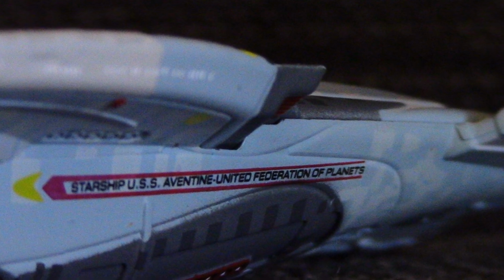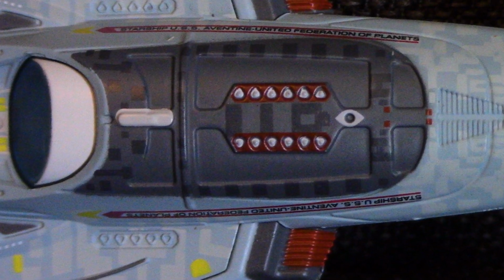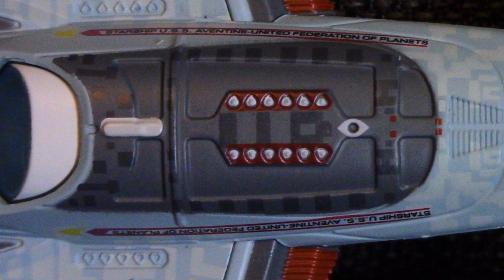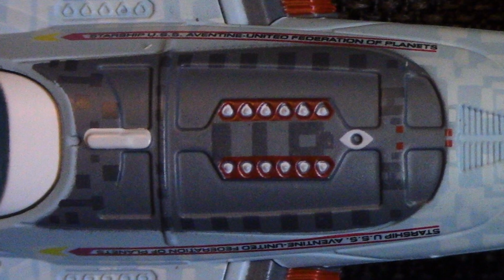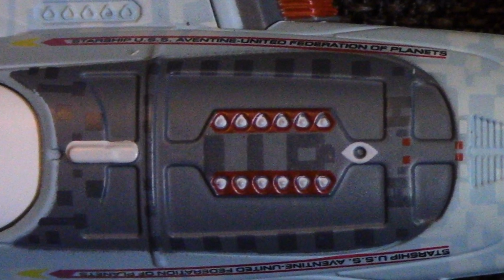And yeah, moving along, then you got the pennant along the side, the United Federation of Planets. You got the banner there, which looks great. On the bottom of the secondary hull, again, I love this detailing, this dark detailing with the white escape pods, but highlighted in red. I think that looks fantastic. And of course you got the white little circle there, which I assume is the warp core ejection port on the ship.